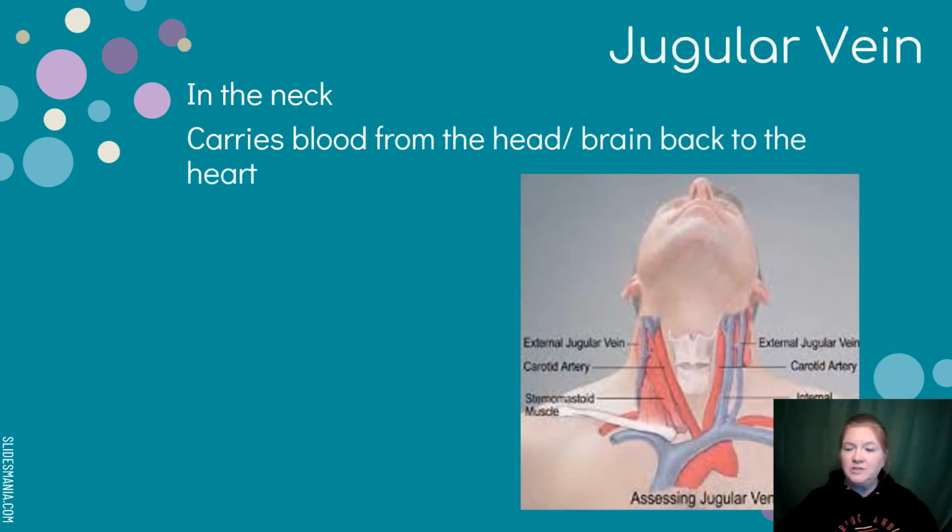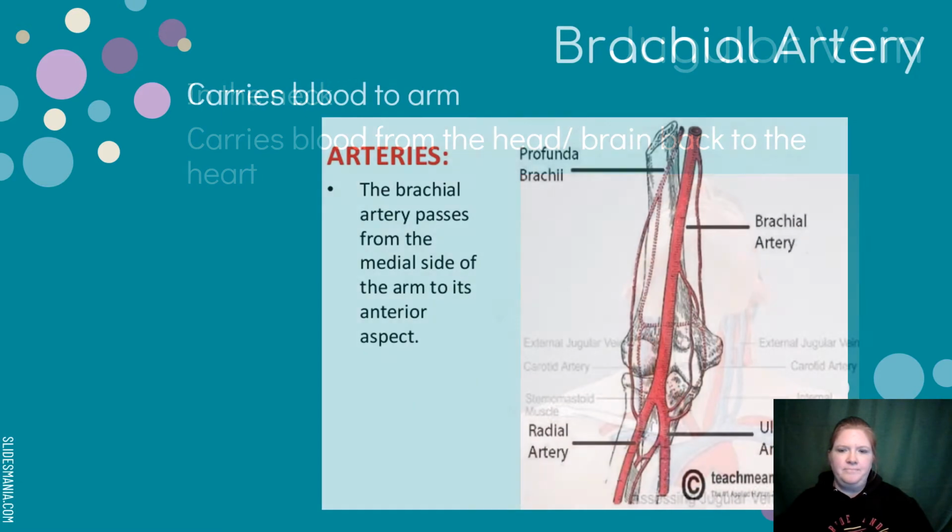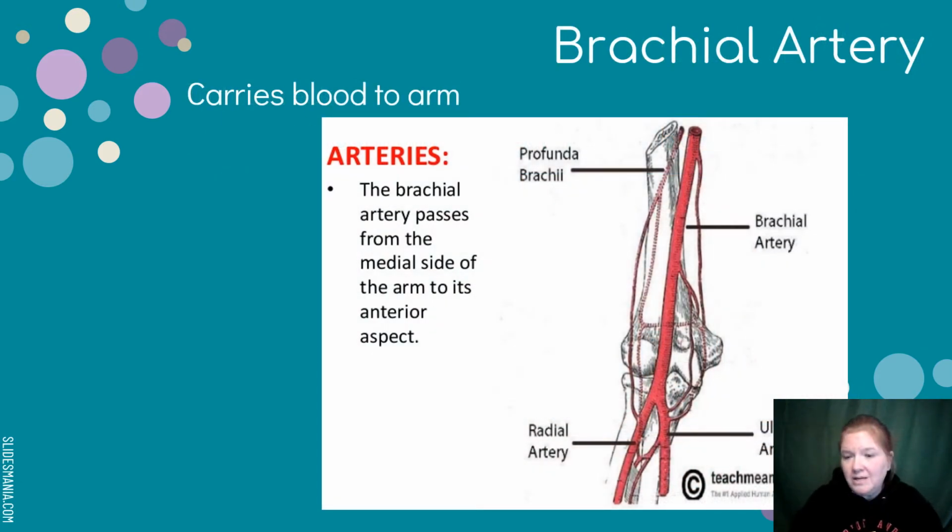The jugular vein runs right along next to the carotid artery. It's also in the neck, and it's going to do the opposite, carry blood from the head, brain, neck back to the heart. The brachial artery. Now, I could have done brachial artery and brachial vein. So assuming there's a brachial artery, there's its partner, the brachial vein. It carries blood to the arm. The brachial artery is felt here in the cubital fossa in the elbow, and that's where the doctor will put a stethoscope when measuring your blood pressure.